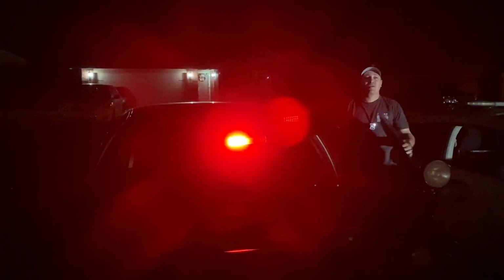How's that? That looks good. I just shoved it above the rear view. There you go. But that looks good, though. Yeah. That's way better. Damn. See how bright that is? Woo, let me turn this light off.